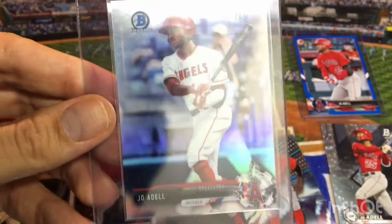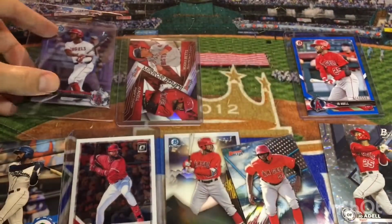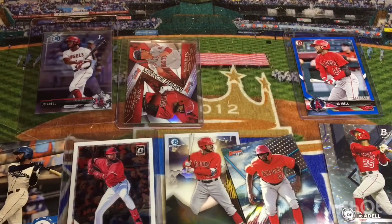It looks exactly like the other one, so I'm not going to focus too much on the back of it. I just really like the way that looks with the refractor. That's a super nice card. Card I'm really excited, and I was super pumped to find at the card show. If I remember correctly, when I purchased that card, I didn't even realize it was the refractor version. I was on the lookout for a Jo Adell card, his first Bowman Chrome, and I found it and I picked it up. I didn't even realize it was the refractor until I think I got in my car and started looking at all my cards again.